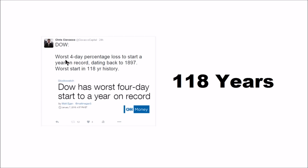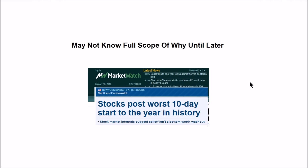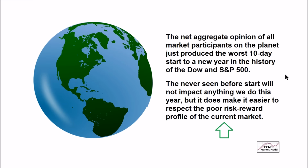Remember earlier we showed the worst 4-day percentage loss to start a year on record, dating back 118 years. Did large institutions step in and buy the dip after the first 4 trading days of the year? No, they did just the opposite. In fact, we had the worst 10-day start to the year in the history of the major U.S. market indexes. What exactly does that worst 10-day start mean? It means the net aggregate opinion of all market participants around the globe just produced the worst 10-day start to a new year in the history of the Dow and the S&P 500. That's a lot of research and a lot of thought and some very, very large hedge fund budgets that just produced the worst 10-day start to a year in history.